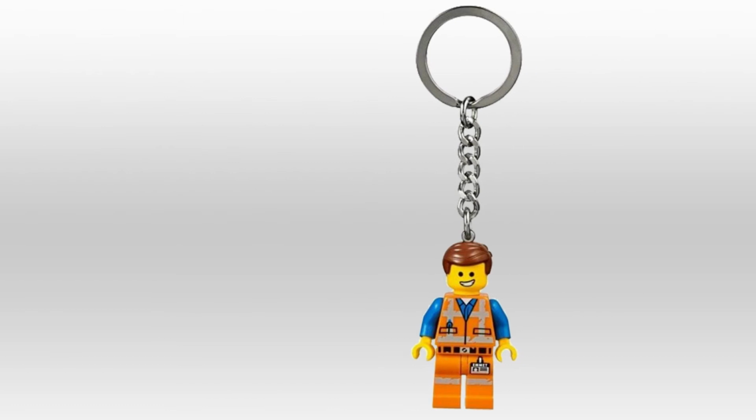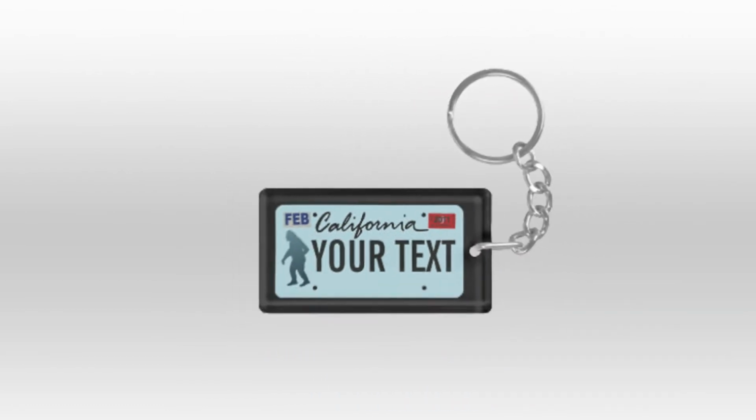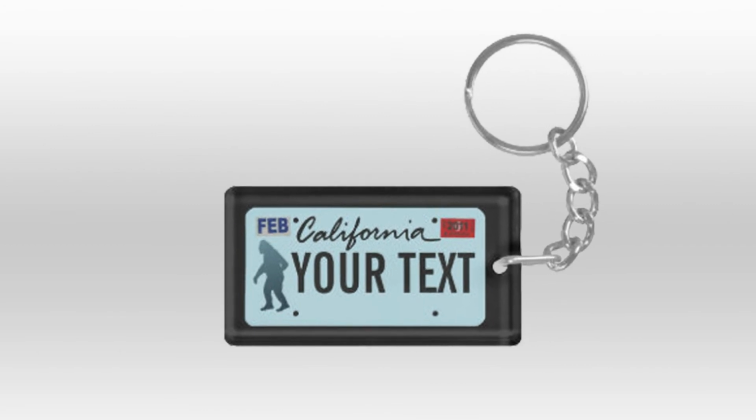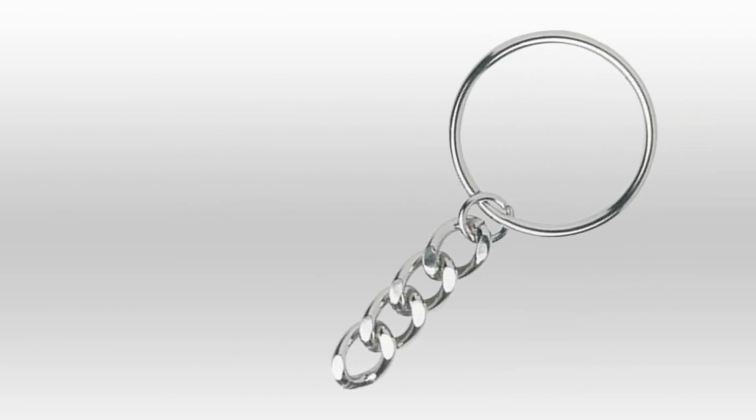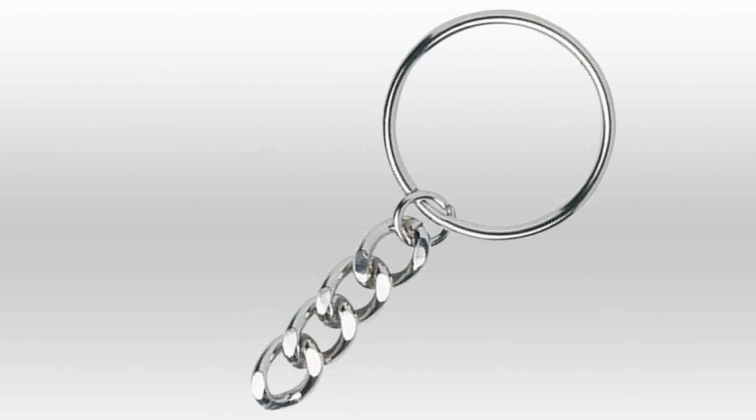However, no keyring is ever completed without a keychain and a key fob. Often acting as the bridge between their house keys and their latest traveling memories, keychains allowed people to connect their keys to something more meaningful than just a keyring.